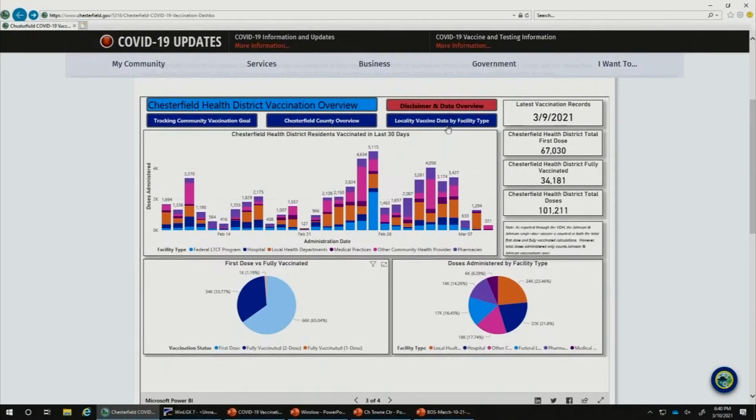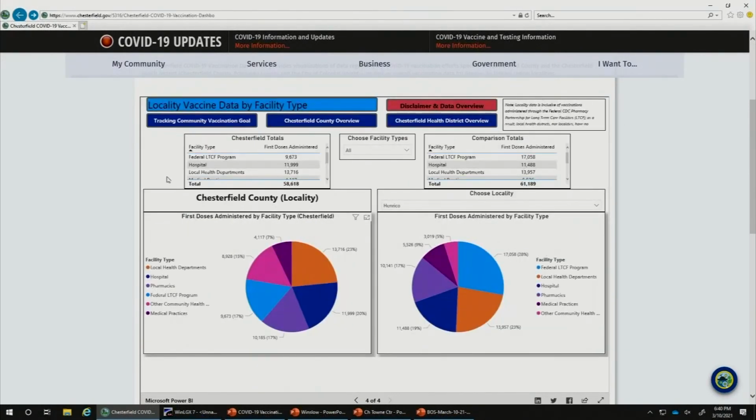The last page of the dashboard is perhaps the most exciting for us. This is where it allows us to get in and begin to really both examine the vaccination strategies that have been put in place for effectiveness, as well as compare ourselves to other localities to see how we're doing. So here you can see we've got Chesterfield County and Henrico pulled up side by side. When you look at the 2 charts, you get that visual representation, and immediately you might be drawn to the larger blue slice over here on the Henrico side.